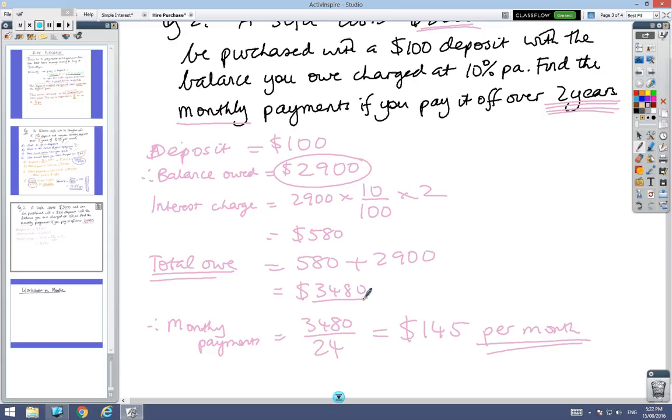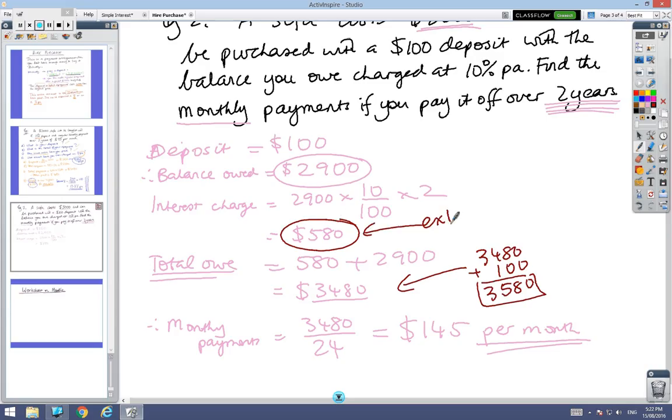So you've paid more money, obviously. Here you've got your $3,480 plus your $100 deposit, so you've paid $3,580. You've paid an extra $580, which is the interest. You get charged the interest, and that's how much extra you have to pay for the sofa, which is fair and reasonable. Copy that down, and when you're ready, come across.